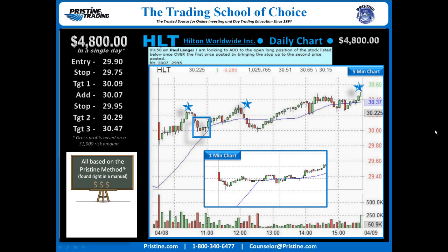This play was based on the Pristine method. Like all the plays I do, it can be found in a manual. I believe it is very important to keep things simple. And once someone is trained in the Pristine method, this is a very straightforward play.